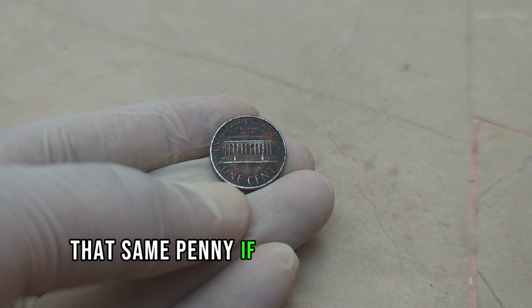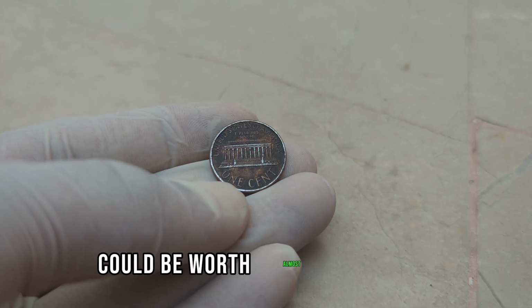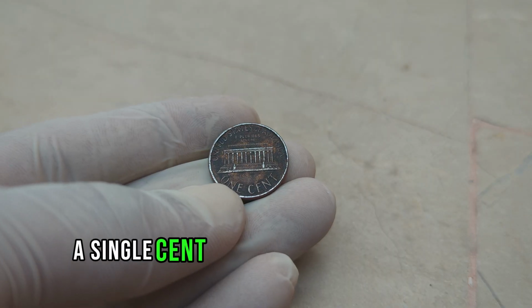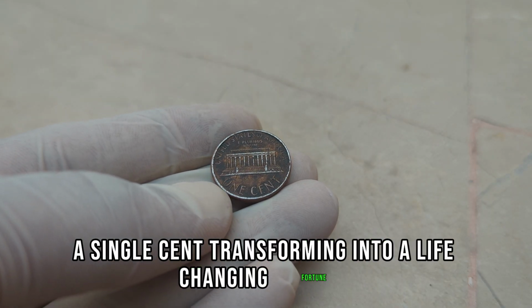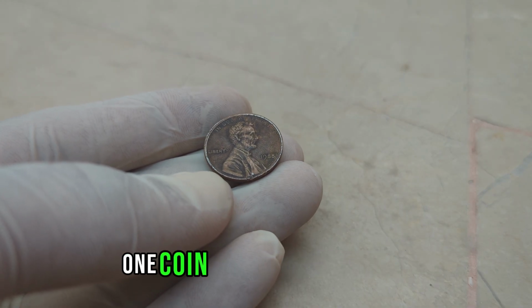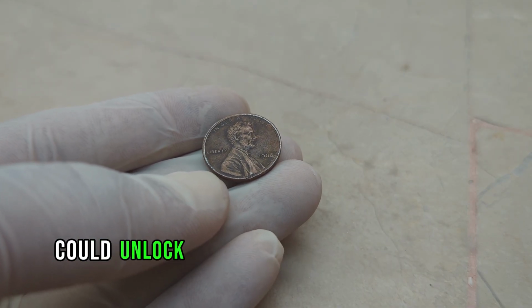Now here's the twist. That same penny, if it carries the right detail, could be worth almost $1 million. Yes, you heard that right. A single cent transforming into a life-changing fortune. Think about it. One coin in your pocket, one coin hiding in plain sight, could unlock a future you never dared to imagine.